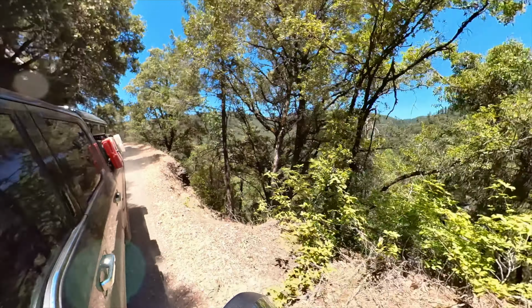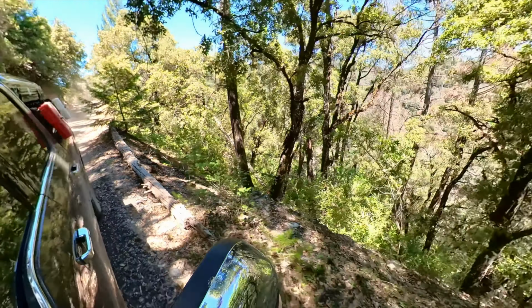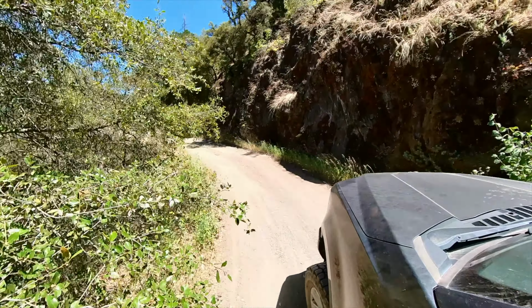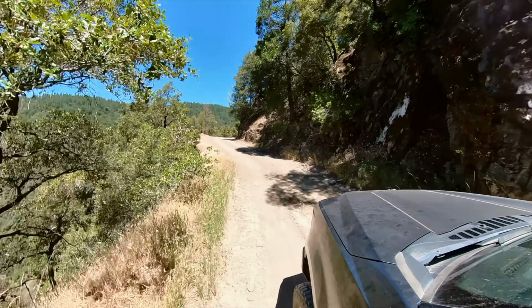So the loop that we took, I think it's called Algany or Algonquin or something like that. And it starts very mild, very well groomed, and then it becomes a bit more challenging and less groomed, but still very doable, very easy. I would say any stock 4x4 can easily make it. Not even 4x4, but anything with a little bit of clearance. But the scenery is nice.